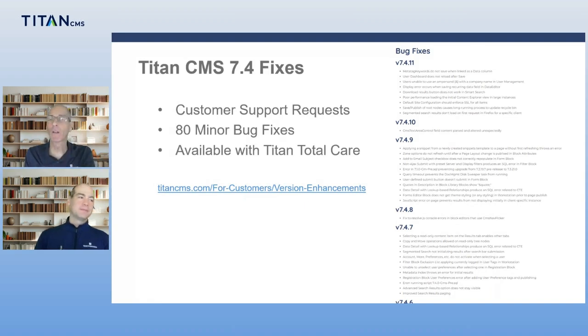If you are one of the people who encountered one of these, and to be honest, a lot of these fixes are internal. Our staff notices something while they're trying to build something for the client, and they notice that something isn't quite perfect, and they will call on other members of the team to make those fixes. So a lot of these aren't necessarily driven by customers, but some of them are customer support requests, either internal or external. And if you want to see both these lists, Titan CMS for customers is over on the right-hand side of the nav, and the version enhancements are right on our public website, so you can see this all the time.